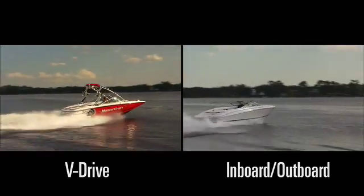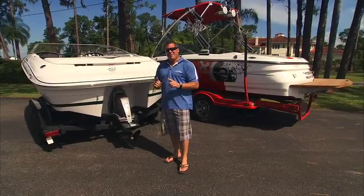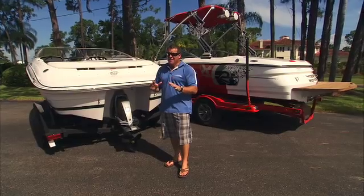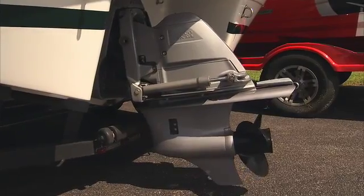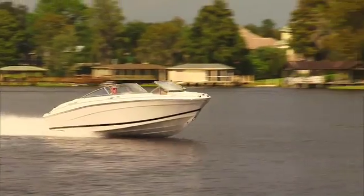All right, so lastly, what we're going to talk about is performance. Definitely the one advantage that an I/O has over an inboard or a V-drive is speed. And how you get that is that they have the ability to trim that lower unit up to get more speed. It creates less drag, more speed.